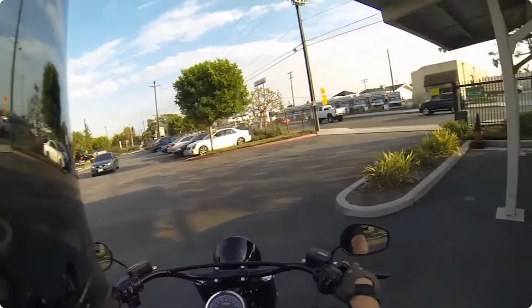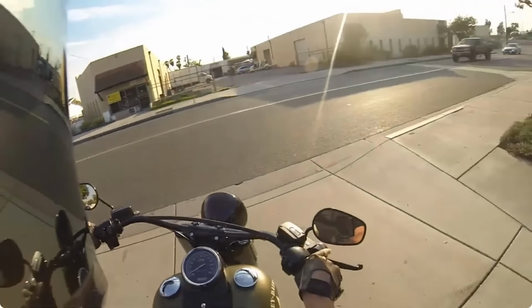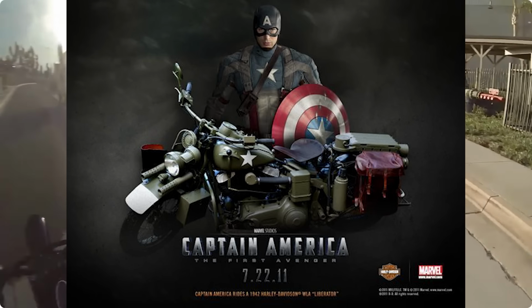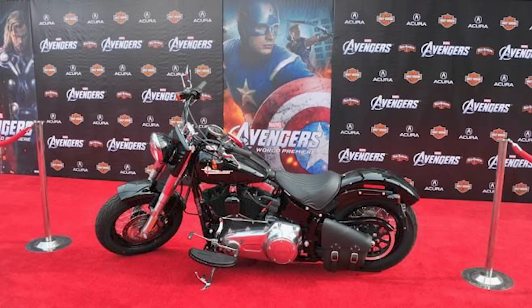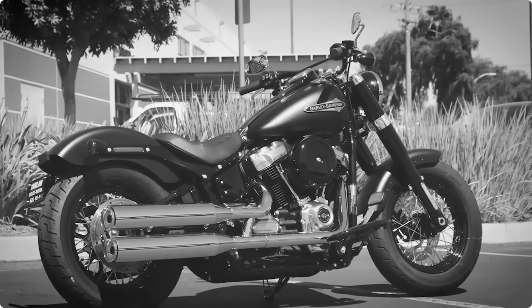A lot of guys took it a step further and outfitted them with ammo cans for saddlebags and little military bags. I think I saw one with a rifle holder or something like that. The bike also made an appearance in Captain America, where Captain America himself was riding the Softail Slim around. In the 2018 Softail frame change, they brought the Slim out on this new Softail chassis as well.